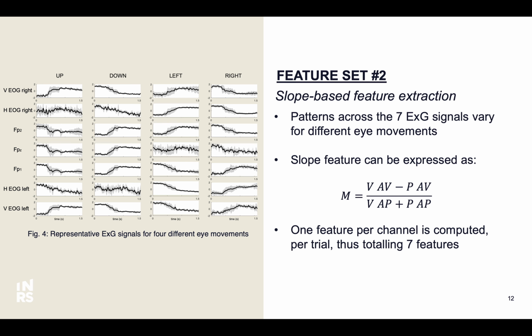The slope-based features have also been explored as feature extraction methods. The figure here displays the average of the 7 ExG signals when the participant was looking up, down, left, and right. As can be seen, the patterns across the 7 signals vary for different eye movements, especially with respect to the slope of each signal.